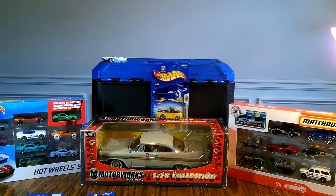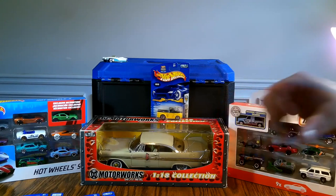I love how Hot Wheels did this. They got the yellow color. They got a black trim on top. They made it just like a street machine, which is pretty cool. Like a drag racer. And I like how they did that.